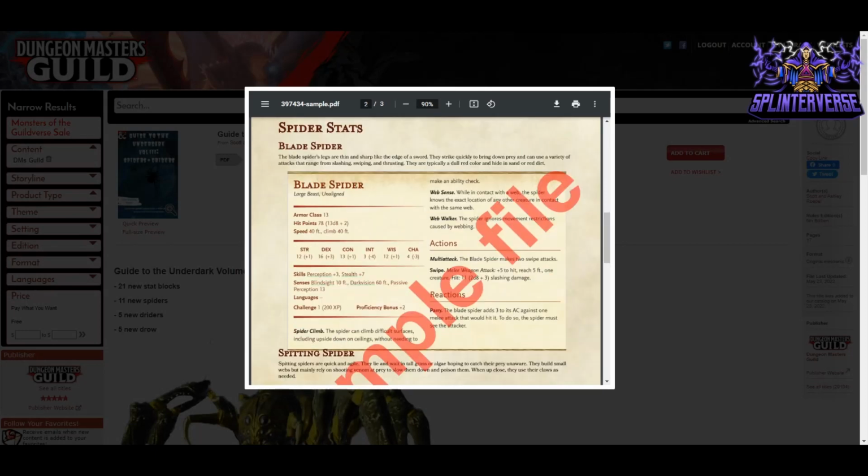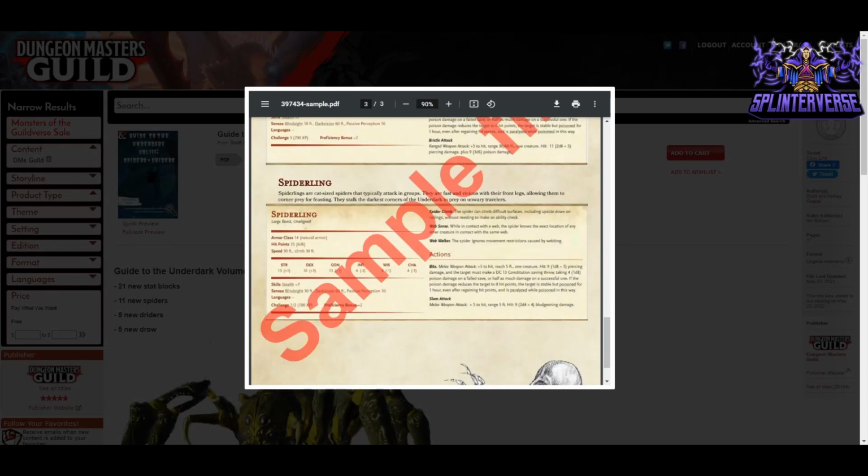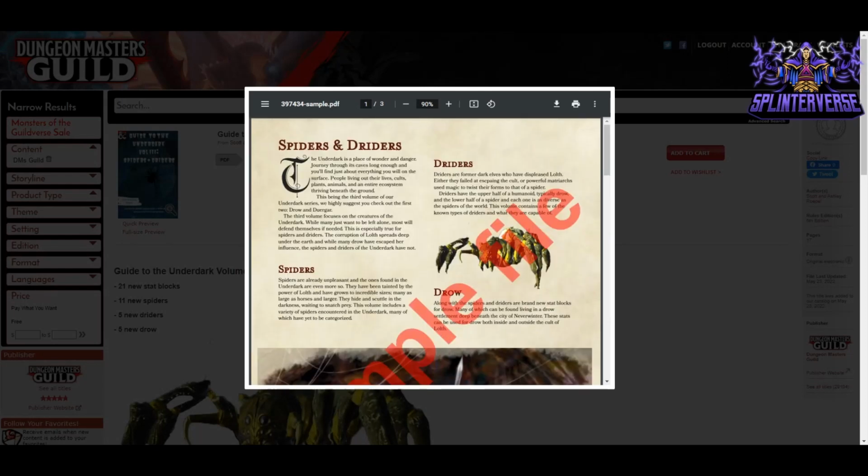It says blade spider. The blade spider's legs are thin and sharp like the edge of a sword. They strike quickly to bring down prey and can use a variety of attacks that range from slashing, swiping, and thrusting. They are typically a dull red color and hide in sand or red dirt. And then you've got all their different abilities here. And then the spitting spider has something called Venom Spew, where it's a ranged weapon attack, and when it hits, it does 6 poison damage, and the target must make a con saving throw or become poisoned. So very cool. And then you got the Spiderling, which is a CR 1/2, and it says they're cat-sized spiders that typically attack in groups. They are fast and vicious with their front legs, allowing them to corner prey for feasting. They stalk the darkest corners of the Underdark to prey on unwary travelers. So yeah, it looks like a lot of fun.